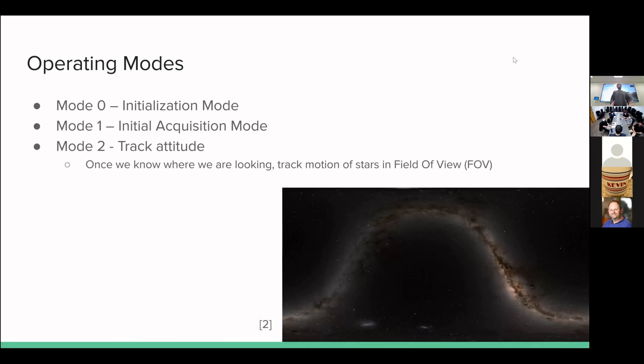So there's 3 operating modes that the star tracker is going to have. First is initialization mode, to check if the star tracker is working, to verify parameters. And then there's the first mode, initial acquisition mode, which will identify kind of where in the sky we're looking at first, so we know which stars are which, and then we track those stars. Since after initial acquisition, we know exactly which stars we're looking at.